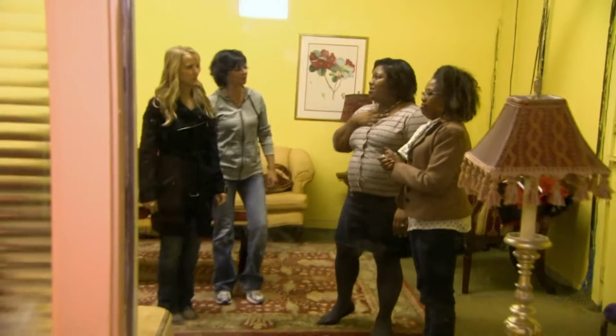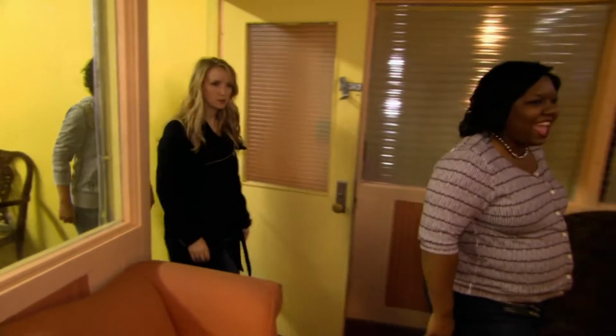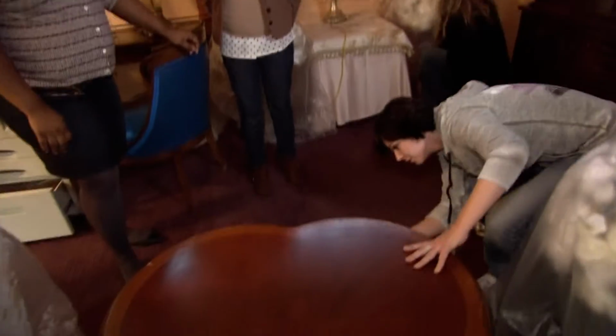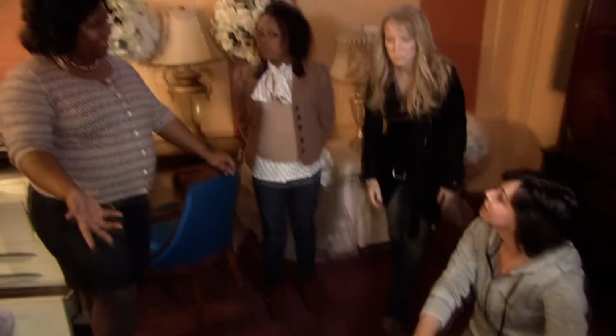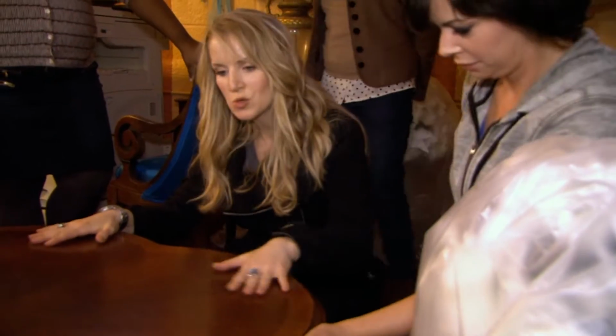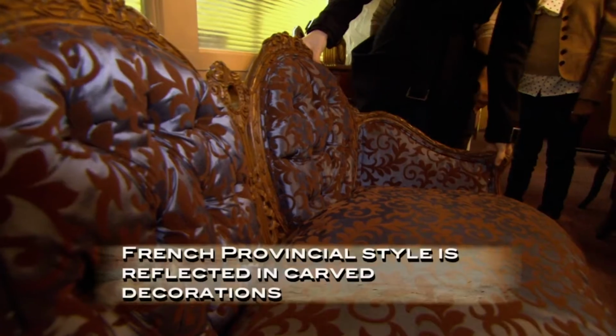Our parents love furniture. As you can see, there's two separate living rooms here. Oh, wow. So it continues from out there into here. This is a nice table. Gorgeous. It's reproduction, but it's still a very nice piece. It's been used a little bit, but that's okay. It's still nice and worthy of putting in the sale. Okay, great. So, this is a settee. It's French Provençal, all carved.